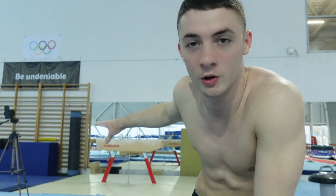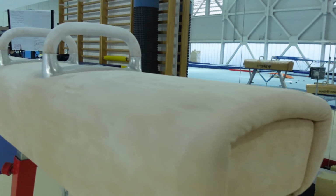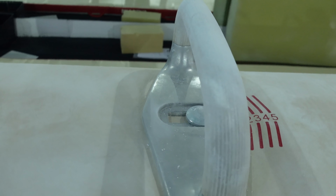For the Cairo World Cup, the gymnastics equipment will be Gymnova. So we're switching over to the Gymnova pommel horse right here. Go to practice on it just to get used to the leather and the feel of the pommel horse in general.